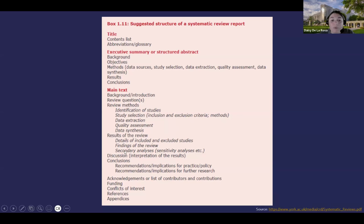And then this is the what you found, right? So what were the details of those included, excluded studies, the findings of the review in general, any secondary analyses, your discussion or interpretation of the results, and then the conclusions, right? Which is, why does this all matter? What are the implications for practice or future research?